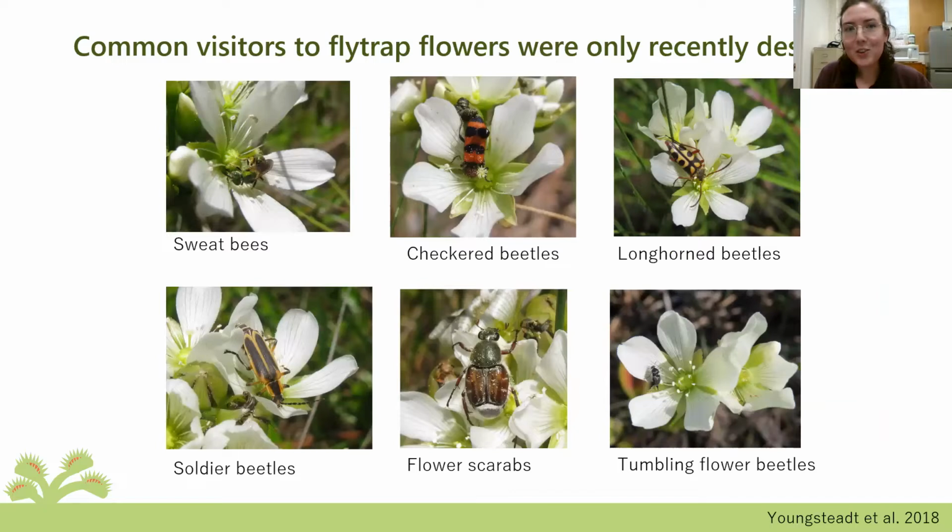So I've talked a lot about the natural history and what we do know, and something that we've only just recently learned is what actually pollinates or visits Venus flytrap flowers. So this was work done shortly before I came to NC State, where they went around, caught different insect visitors to Venus flytrap to find out who was actually pollinating it, because we didn't know. And it's chiefly sweat bees, little green sweat bees, and a whole suite of charismatic looking beetles from all sorts of different families.